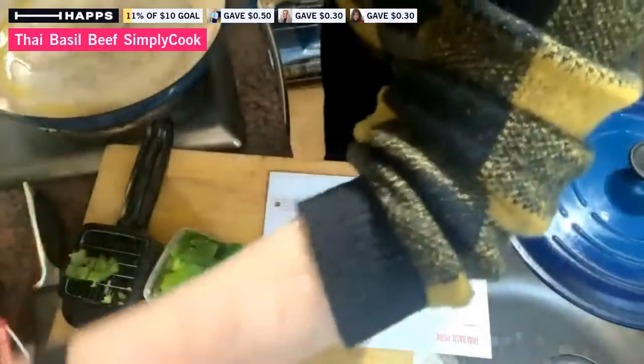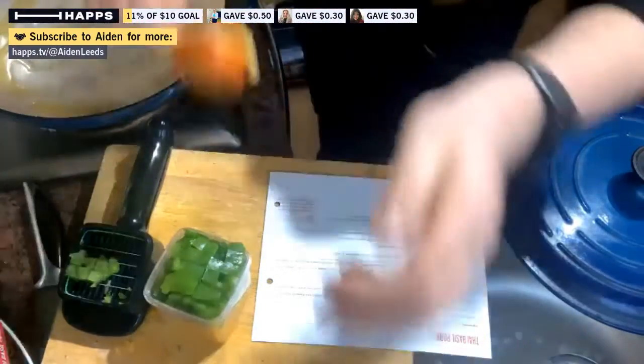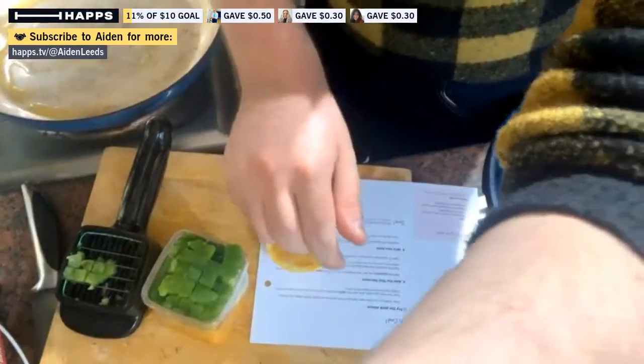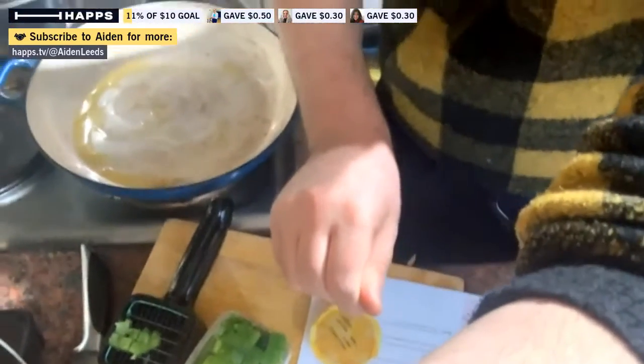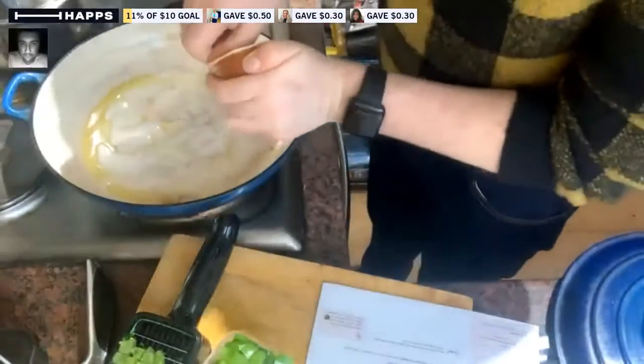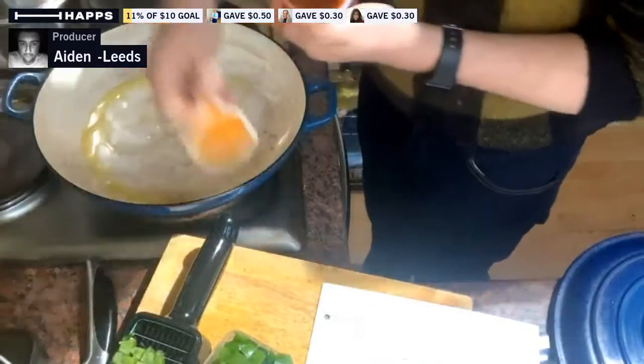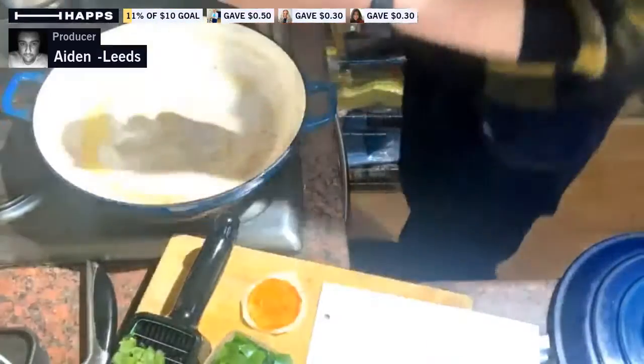So we're going to add in the chili paste first. So let me spin this around now because you're going to want to see the pan. Is that good, guys? Can you all see that? So let's put this in. So this is chili garlic paste.